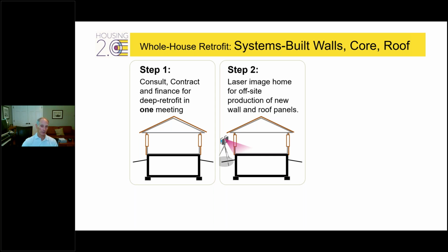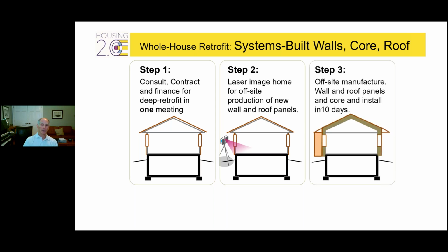More about roof panels in a second. And then offsite, they manufacture the wall panels and the roof panels, and also this little orange piece is a core. The whole house ventilation, the high performance heat pumps, all the things that are new today that should be in existing homes are all put in a single core, and all that can be done in 10 days.